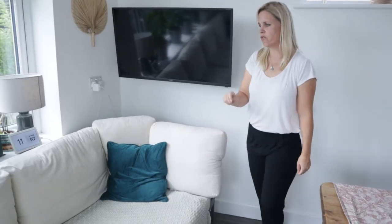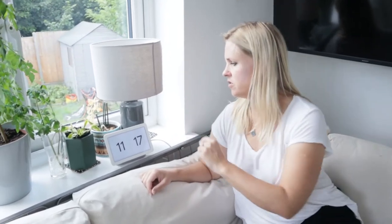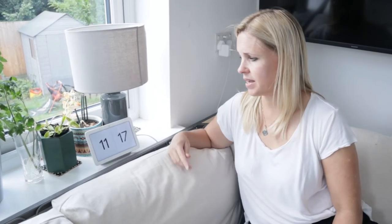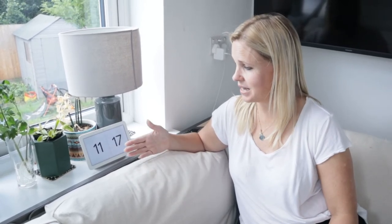Also over here, we've got this little system, which is quite handy. This is controlled by Google. You can get it to do anything. So this controls our central heating, but also you can ask it anything. The kids like to ask general knowledge questions and things when they're doing their homework. Also, you can set timers on it.